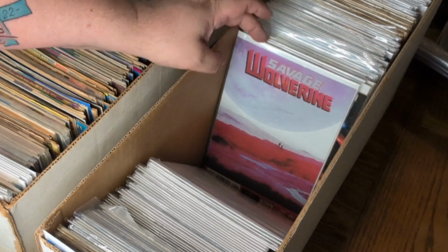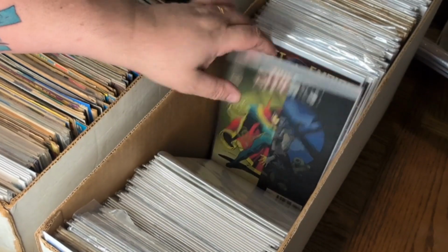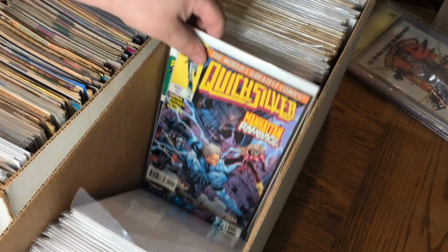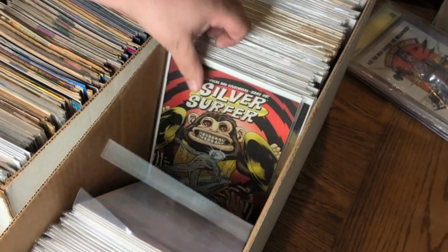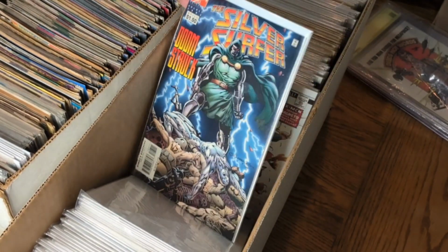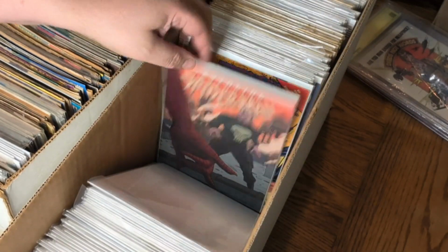Wolverine, Ultimate Wolverine, Savage Wolverine, X-Men, X-Force, Doc Strange, Secret Empire, Iron Man, Guardians of the Galaxy, more, Quicksilver, Heroes for Hire, Devil's Reign crossover, Spider-Woman, Silver Surfer, Spider-Man, Conan, Daredevil, Silver Surfer, I don't know the number of that, Miss Marvel, Spider-Man 2099, Slingers, Avenging Spider-Man.